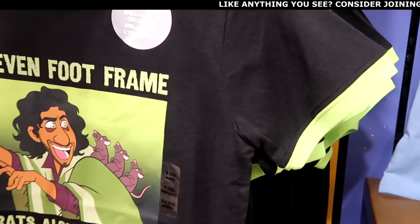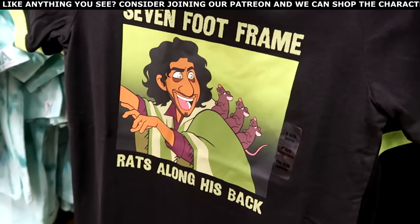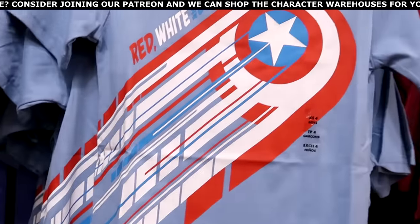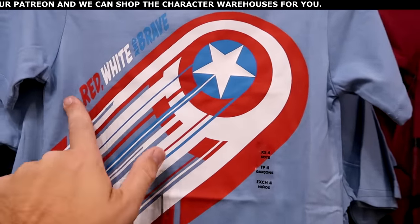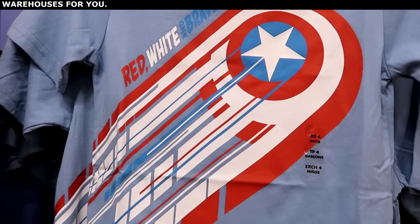They even have a glow-in-the-dark t-shirt. You got Bruno. And look at the different colors here that all glow in the dark. $13 from $27. And then right up ahead, they do have a t-shirt with Captain America's shield. It says red, white, and brave. It looks like the shield was just thrown. They're only $10 a piece.